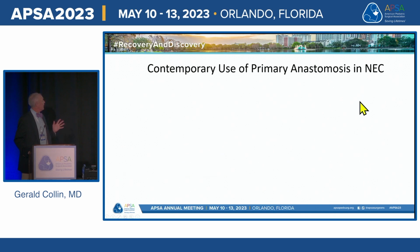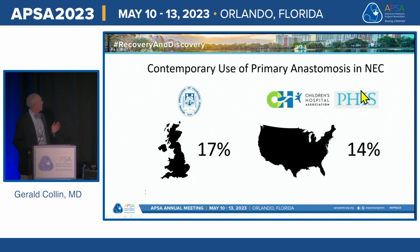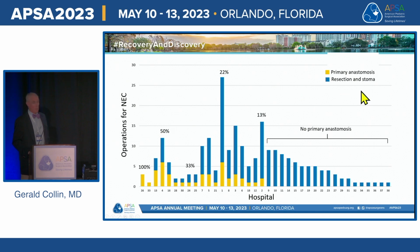So where do we stand contemporarily with the use of primary anastomosis in NEC in 2023? BAPS did a study of all the UK children's hospitals a few years ago and found that in 17% of cases, a primary anastomosis was done in NEC. In the US, we actually did a FIS study over a 5-year period from about 2016 to 21, and very similarly, 14% of patients were managed with a primary anastomosis after resection. About 50% of hospitals did at least one primary anastomosis, so 50% of them never did it.